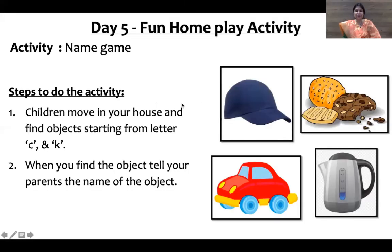Now, I have one more fun home play activity for you all. Let's see what you are all going to do at home today. Yay! Wow! What are you going to do? You are going to take a round in your house and find some objects with letter C and with letter K. And when you find them, you have to tell your parents the name of the object. Isn't it fun? You have seen so many objects with letter C and letter K. So whatever objects you find in your house, you can take that object, go to your parents, show them and ask them the word. If you tell them the word, they will say whether it is with C or K. Or you can ask your parents whether it is right or not. So children, this is the way you learn with different objects.